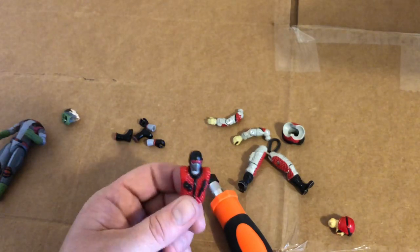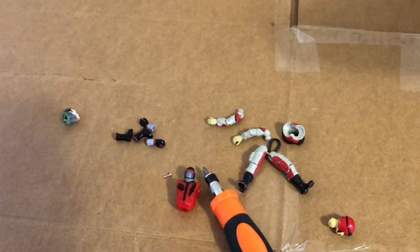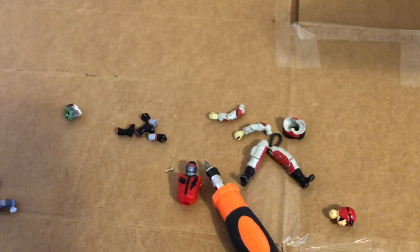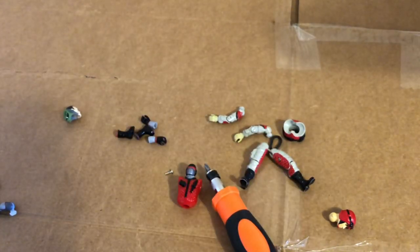And this head does look kind of small for this particular torso, but using the Crazy Legs torso, let's go ahead and start pulling the sample figure apart. Not going to show that part, but I will show this part. There are some decent sized locking lugs inside the torso to keep the two halves together.